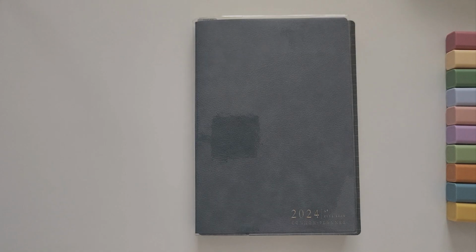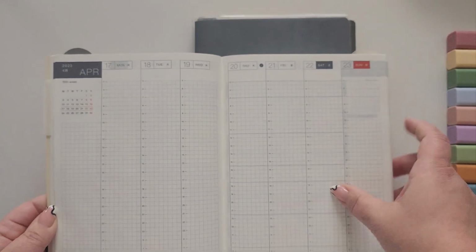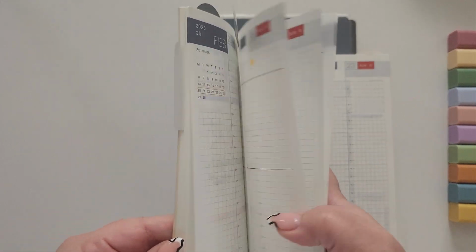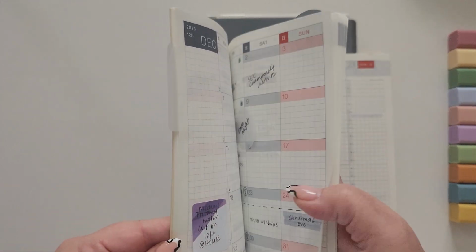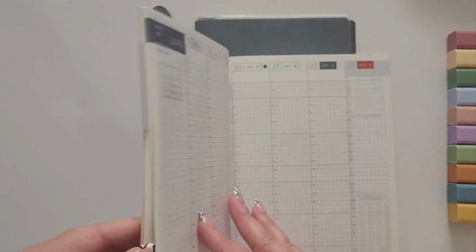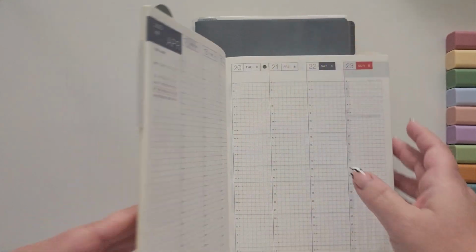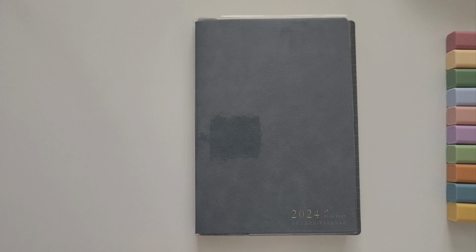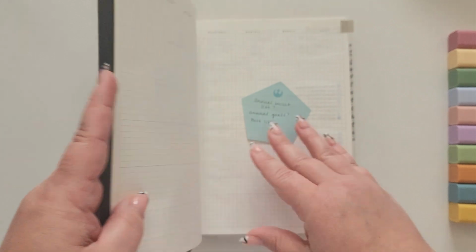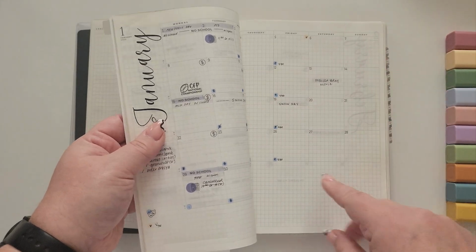Okay, so I thought this was going to be my everyday carry. And while I loved the Hobonichi Cousin, one thing I could not stand was this red box up here. And then in the months, it also had this red all the way down. It was very unappealing to me, so that's why I decided to use the Common Planner. It sounds like a silly thing, and it probably is a silly thing, but it mattered to me. The Common Planner does not have that. The Sundays don't have anything on them.